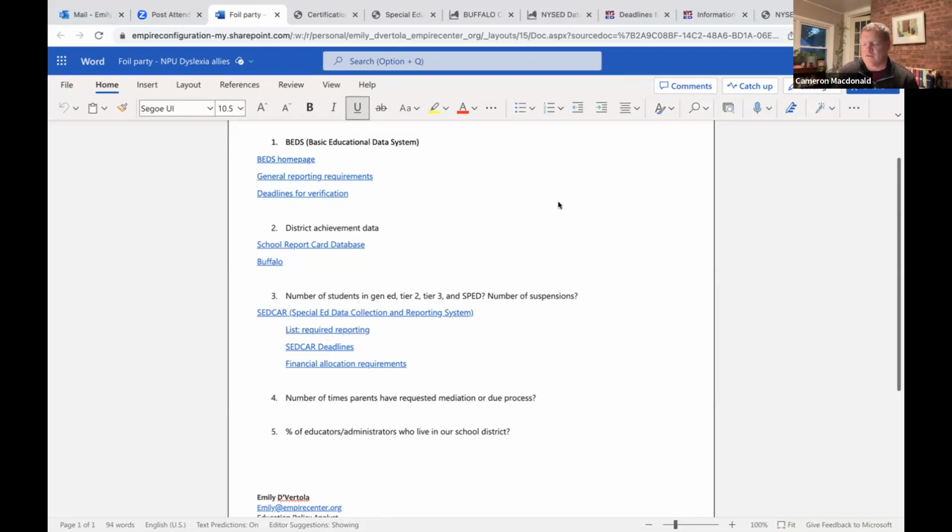It's not broken out. I don't know if it's broken out by school district and so on. But if there is information that districts must report to the state, you should be able to get copies of the reports that they send to the state to get the information that you are looking for. So that's what I was talking about earlier, where you need to be requesting records that already exist. Which leads us to question number 4, which was number of times parents have requested mediation or due process.